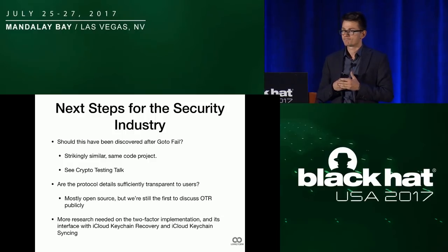I think something that our industry needs to do is step up its game when it comes to static analysis. And there are leaps and bounds there. But when it comes to Goto fail, I actually have an open challenge to static analysis companies. Go detect both these bugs. They're in the same project.